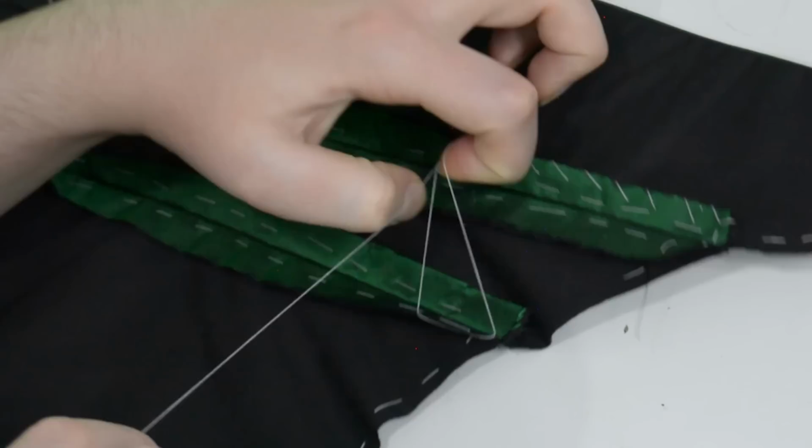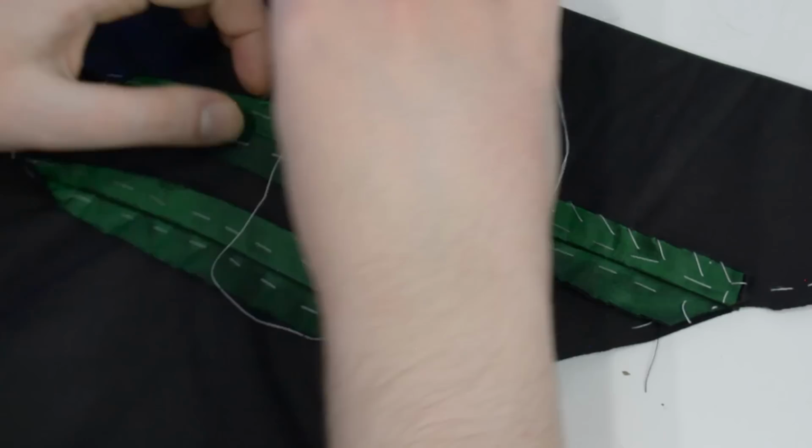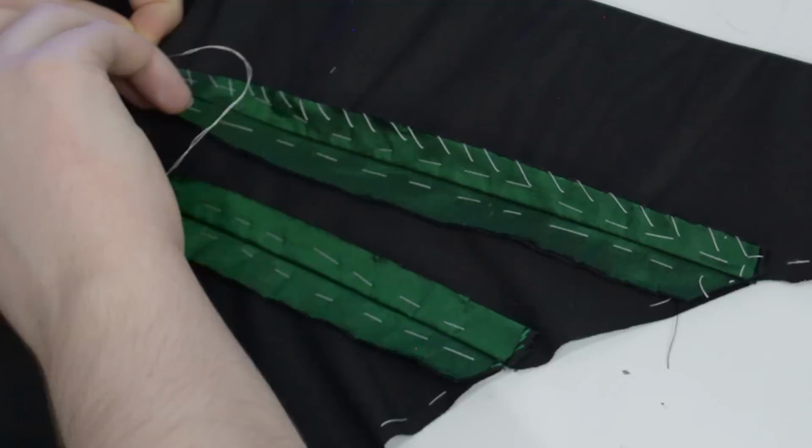But I'm just whip stitching the raw edges together just by themselves, all the way along this dartfulness that's been pressed open to be kind of like a seam now. I have seen Victorian bodice patterns where the darts are sewn as a seam as opposed to as darts, but I prefer to do it this way.